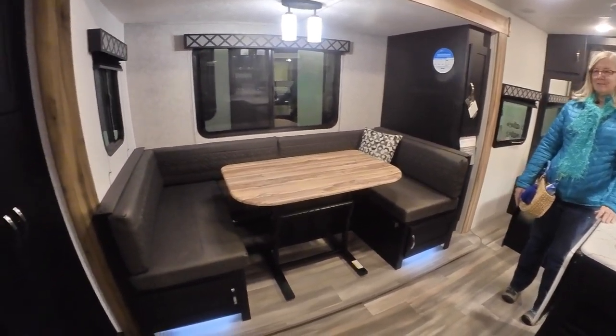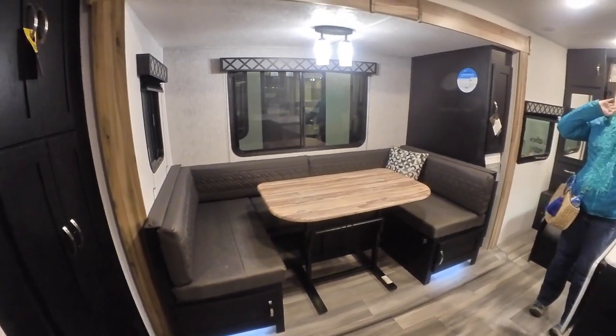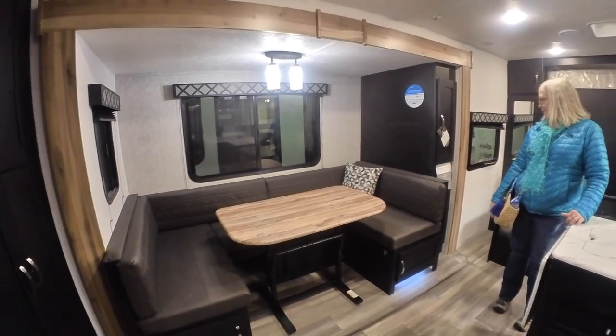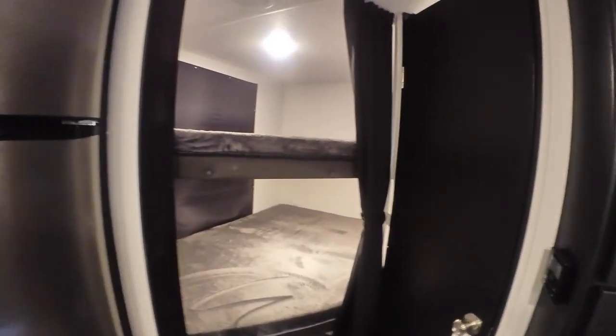The other thing that's nice about this U-shaped dinette, there is storage underneath. But this table is also movable, so you could take that outside or move it away, fold it down. That makes into a bed as well. And behind you are the bunks. And back here are the two bunk beds in this model.